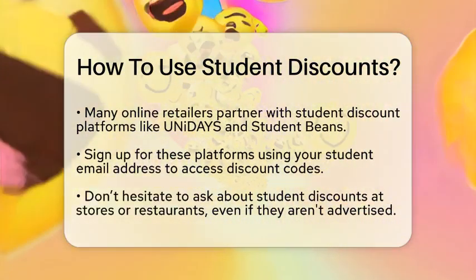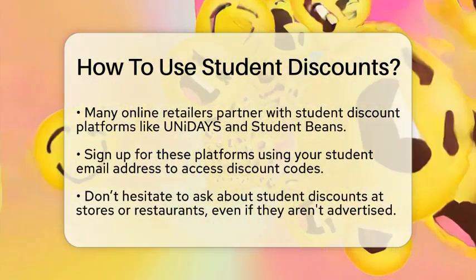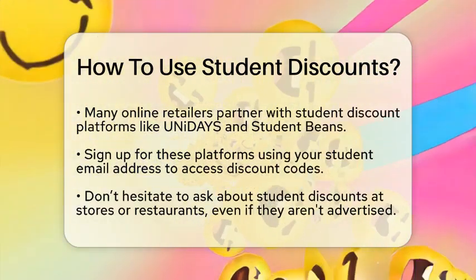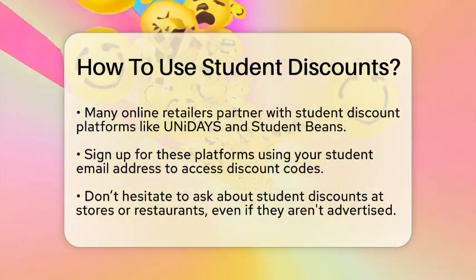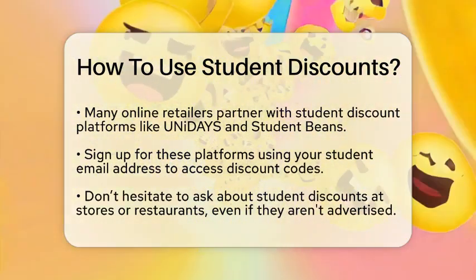For online shopping, many retailers partner with student discount platforms. Services like Unidays and Student Beans allow you to sign up using your student email address. This email often ends in .edu or something similar. Once verified, you can receive discount codes to use at checkout on various websites.